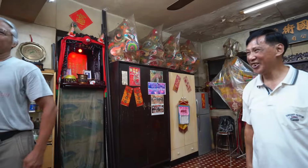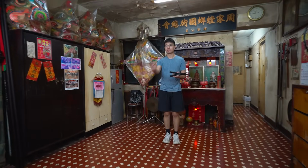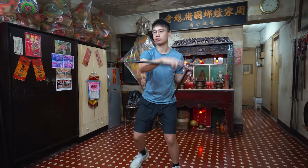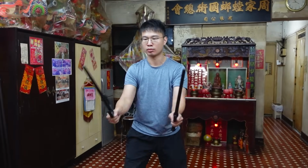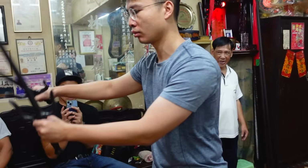How long does it take you to develop this? About a year? At least this. But I haven't done it for 3 years now. So these are in Chinese called iron rulers, but in the West they're called sai, from the Japanese name. So we just want to demonstrate our set.